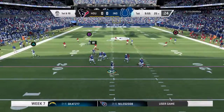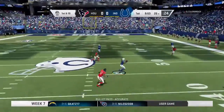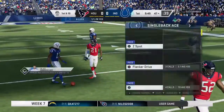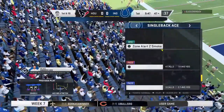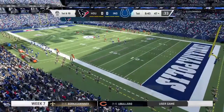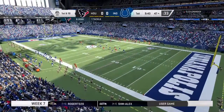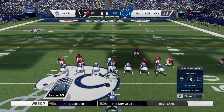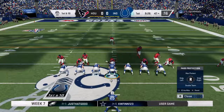On 1st and 10, Luck. It's complete here to T.Y. Hilton. And he'll be taken down, but not before they work it across midfield. A really good pickup of 28 yards. So a 1st and 10 now in Houston territory at the 47.